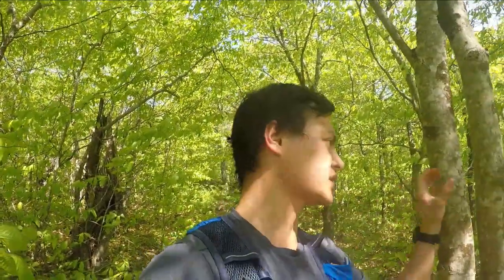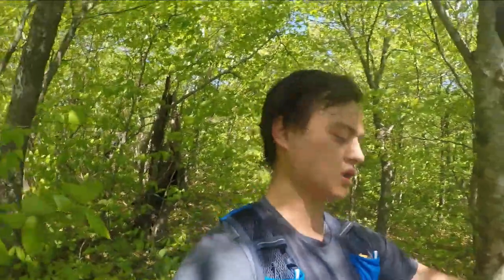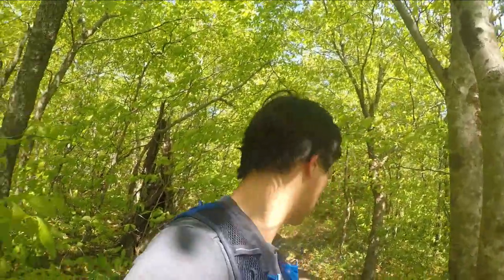11 miles in, so I've got 6 to go. I'm at 3,077 elevation. And I think it's about a mile and 400 feet of gain to the top of Greylock, although maybe a little bit more than that. Might go down a little bit, but shouldn't be too much more. Shouldn't be too bad.